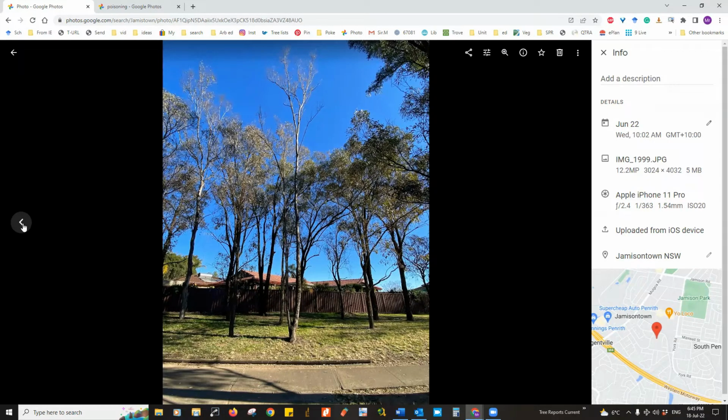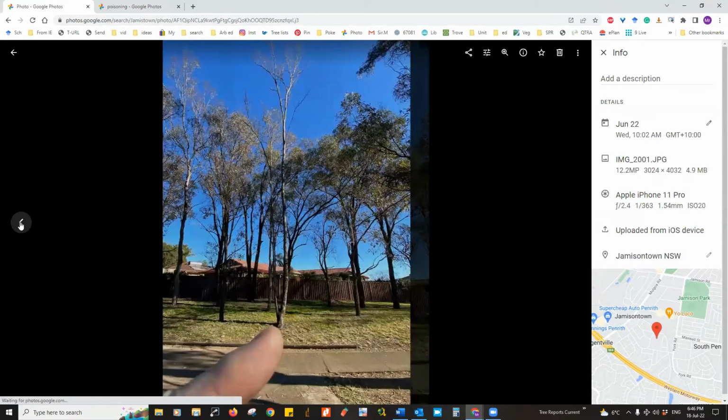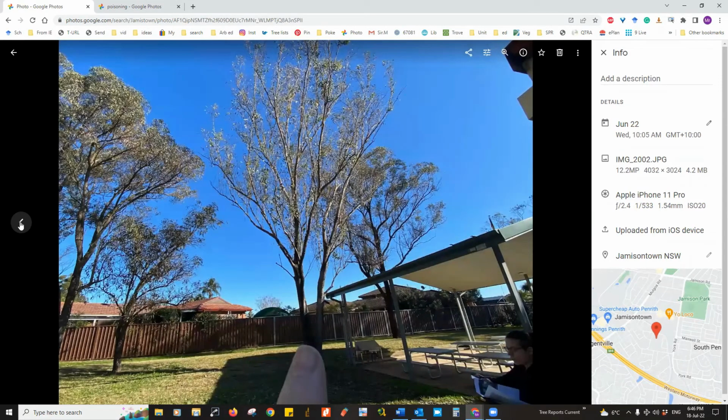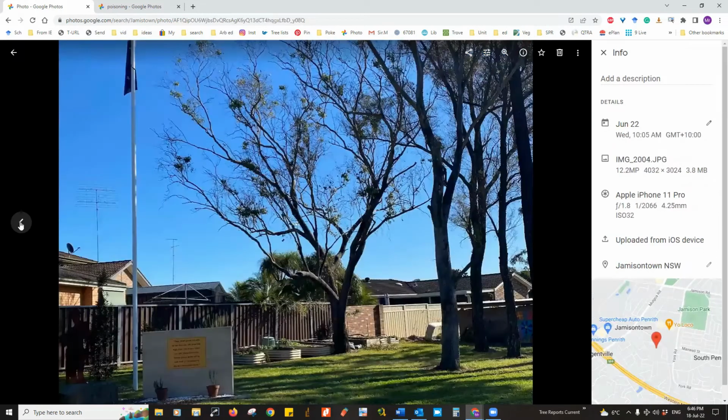Would it be an ester? Lawn weeder. A lawn weeder, so a broadleaf. Broadleaf. Yeah, selective herbicide, as they call them. And indeed, that's what had been used in this instance. Yeah, and controlling bindii.